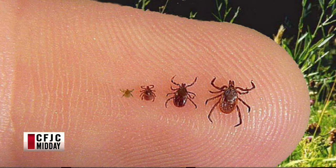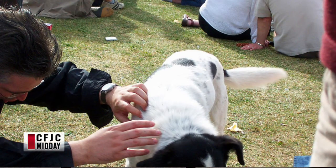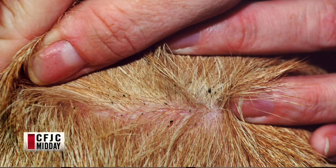What should people be doing after each walk, perhaps? Checking their dogs, I suppose. I would suggest before you even get into the vehicle, you give them a good brush. And then when you get home, you give them another brushing, and be checking your pets because it could be out in your yard too.